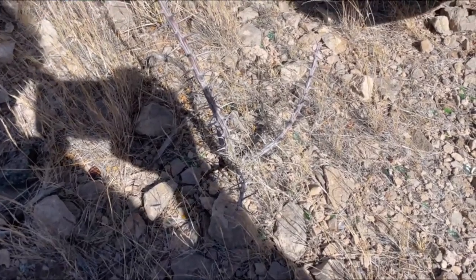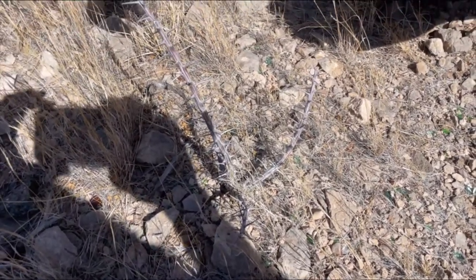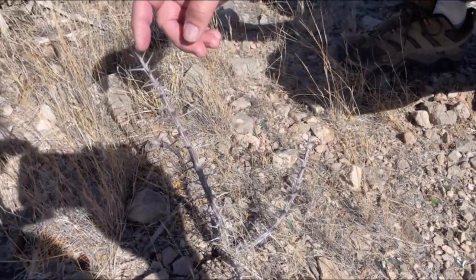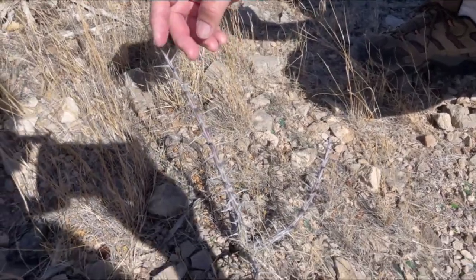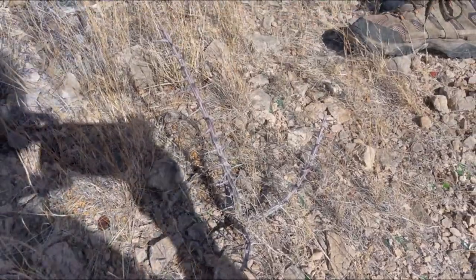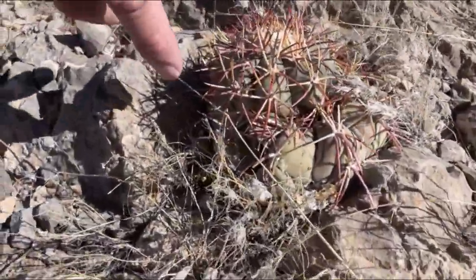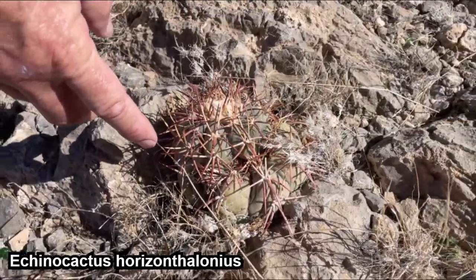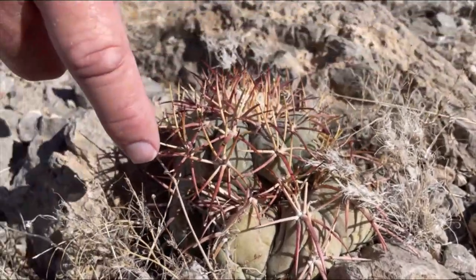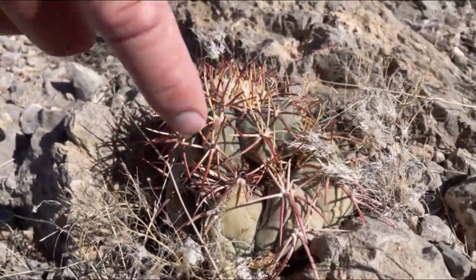Baby ocotillo. This is a young ocotillo. These are scattered on these hills. This guy's pretty small. With good rain, he'll get, I don't know, 12 feet tall maybe. There's a big Echinocactus horizonthalonius. The top got damaged, so he's growing a new stem out of the old stem.